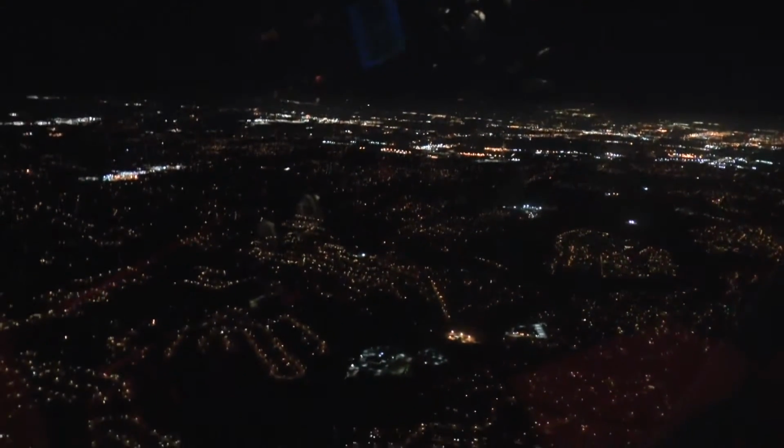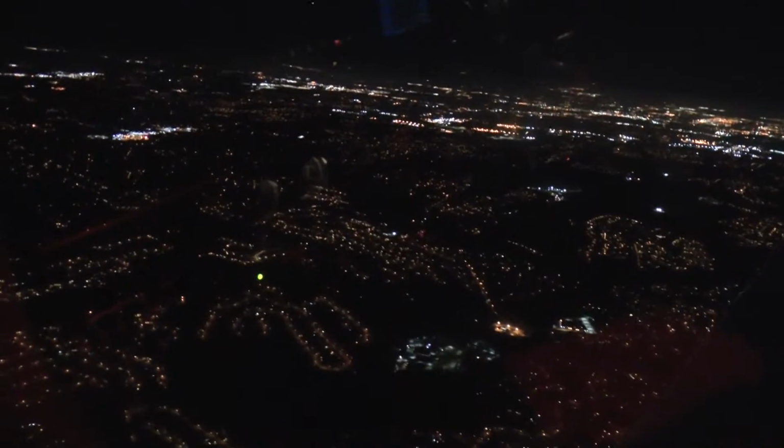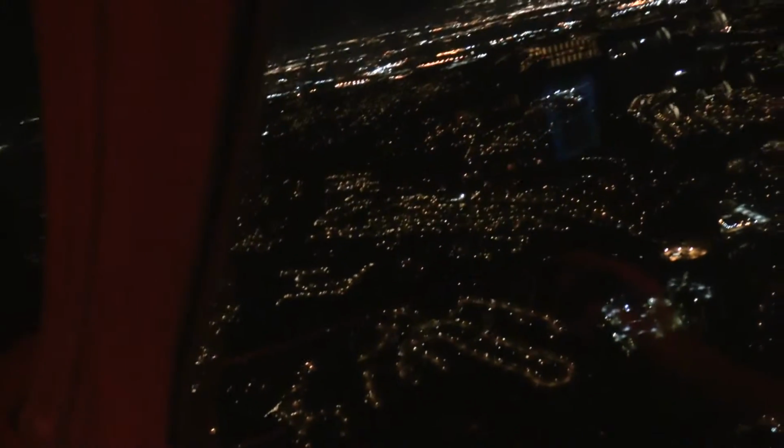Clear visual approach 26 right for Jazz, 627. 2518, reduce speed to 170. 170, 2518. Delta 1754 heavy, 9,000 for 7,000. 089, turn right 240, follow the MD-80, caution wake turbulence, clear visual approach runway 26 right. Clear 26 right, follow the MD-80, 089. Delta 1754 heavy, maintain 5,000.